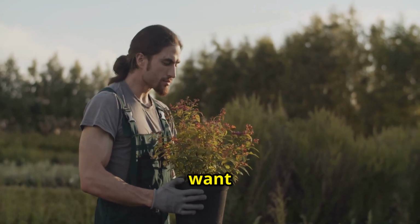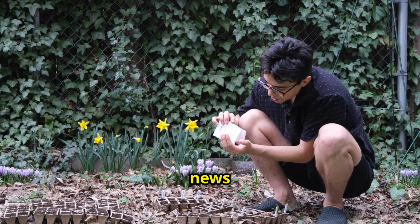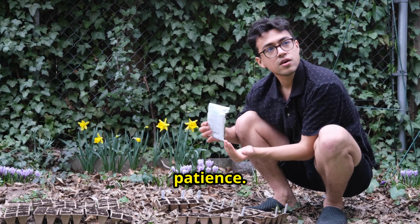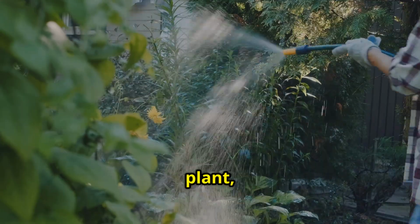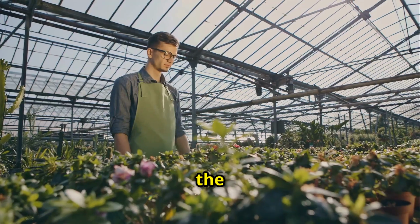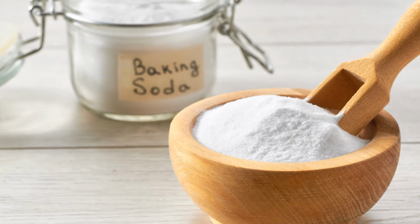So, which gardener do you want to be? Here's the good news. You don't need a green thumb, just a curious mind and a bit of patience. Every time you observe a plant, adjust your watering, or enrich your soil, you're learning the language of your garden.